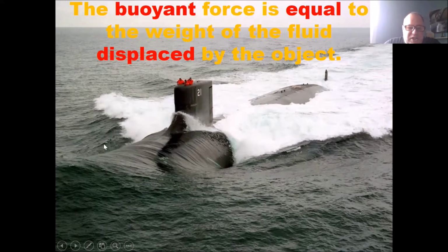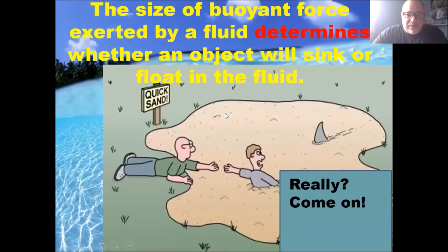If you try to take this submarine and float it, let's say in a bathtub, it's not going to work because there's not nearly as much mass in the bathtub water as there would be for the entire submarine right there. So the size of that buoyant force is determining whether the object's going to sink or float. And so now is where we can play the sink or float game. Will it sink or will it float?